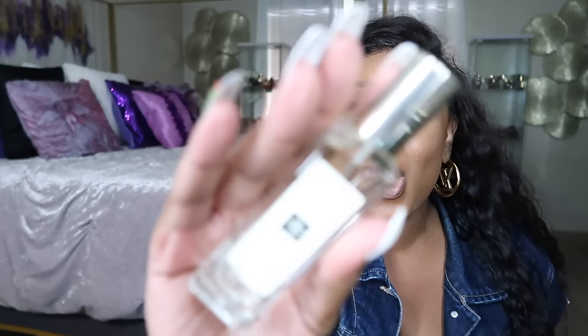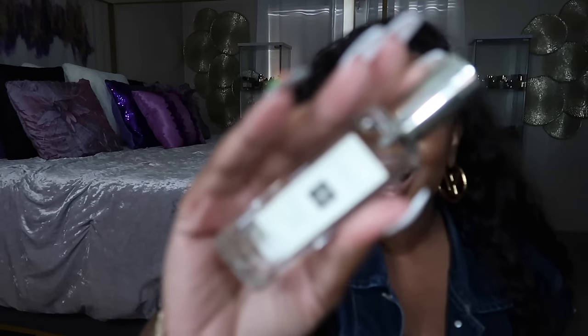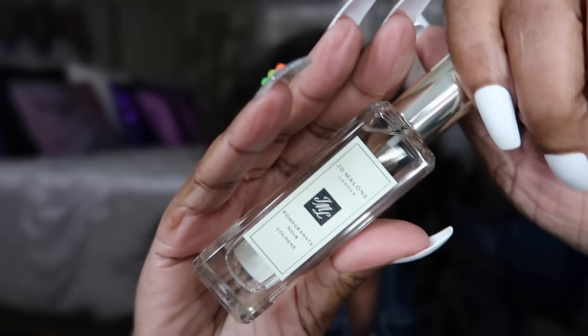This is all gifted from Grapevine. Pomegranate Noir! Oh my gosh, thank you so much. I don't have this one, and I had it in a diffuser and love this scent. Oh my gosh, that was so sweet of them.